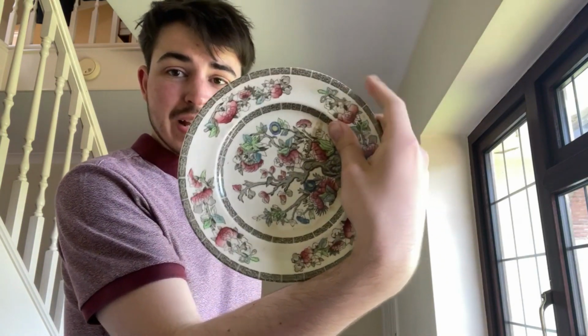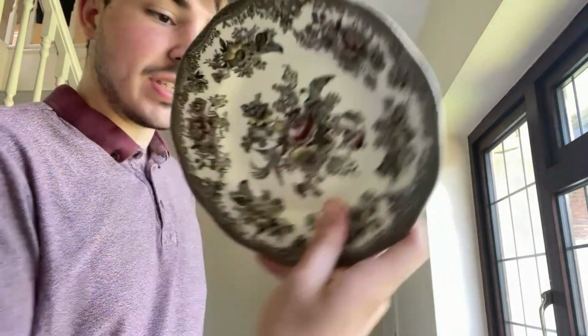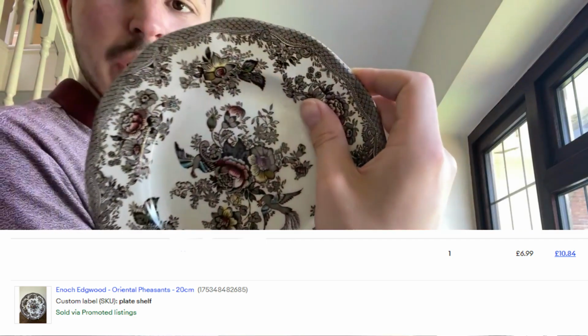Spares and replacements. I've kind of stopped picking up as much of this as I used to. It has slowed down quite a bit. But I do pick up the Indian Tree Johnson Brothers. That's a popular one. I will always pick up any like black or blue transfer ware. This is Enoch Wedgwood. Oriental Pheasants, this one is. I will always pick this up. It's very, very popular for cottagecore, and the Americans love buying this as well.